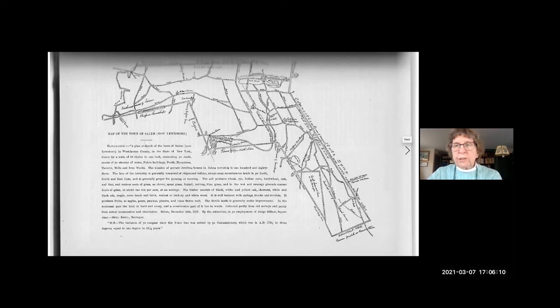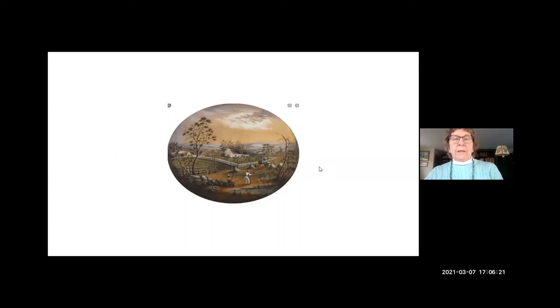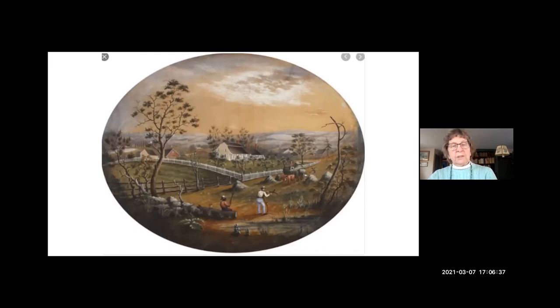And let me just go back. This was another painting that it's called The Abolitionist. And I think, at this point, I'm coming to an end, so I think we'll open it to any questions that people might have. This is just a very pretty primitive painting, and it's called The Abolitionist. So again, a New York State piece of folk art.